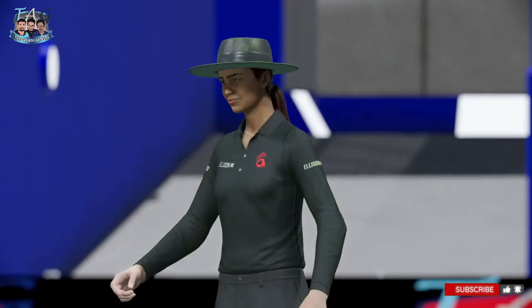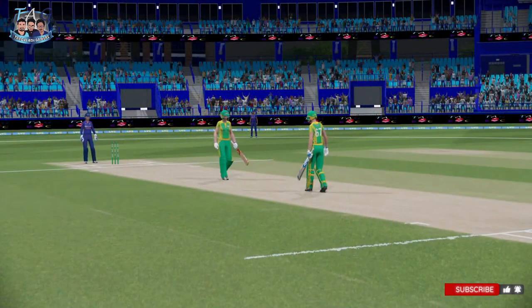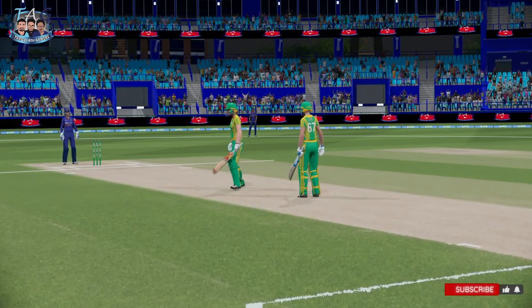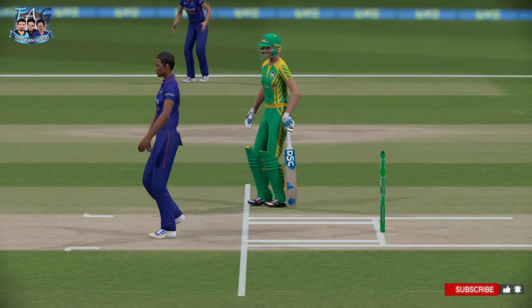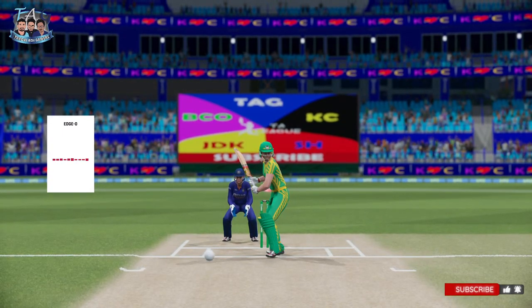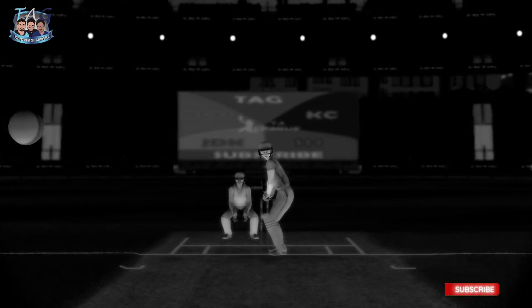Confident appeal. For me, at first look, it's hitting the stumps, but it's got to be close. Was there a bat on it? Fielders think there was. This could be trouble.